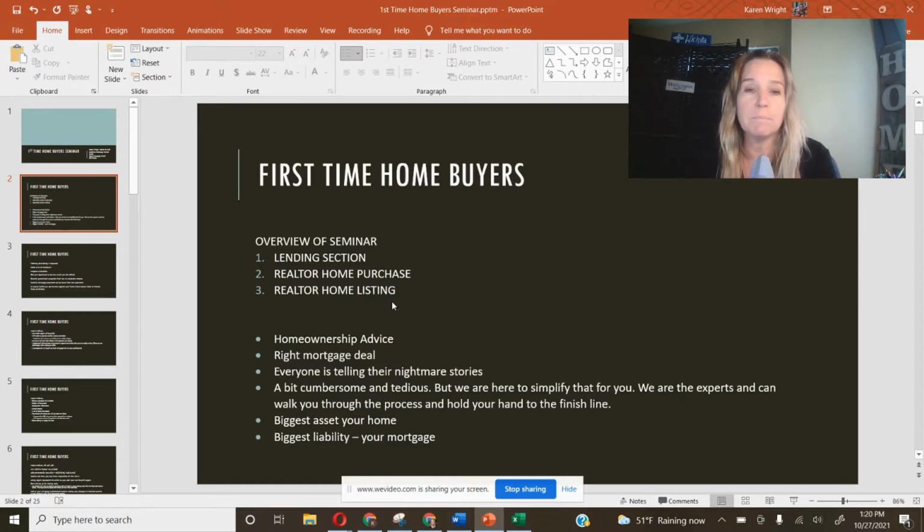Basically, I'm here to help simplify this for you, walk you through the process, and hold your hand through the end of the actual purchase or the final sale of the property.